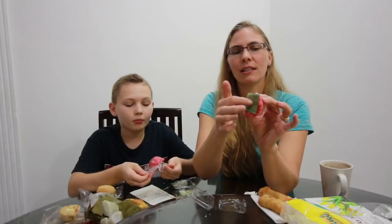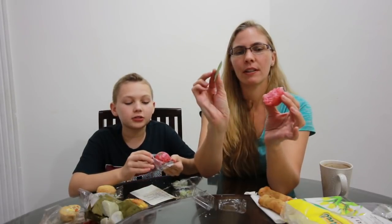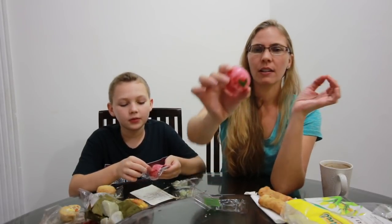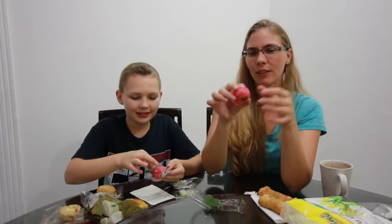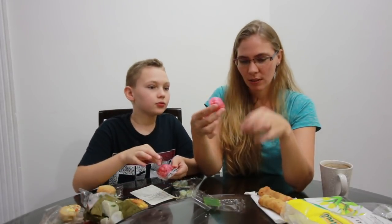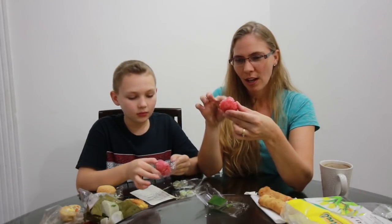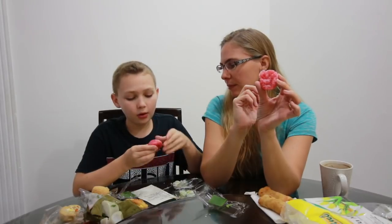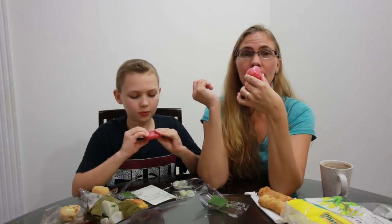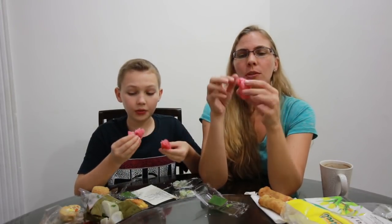This one's sitting on a little banana leaf, and there's a little banana leaf cut out. Oop, I just ripped mine. Yeah, so they put a little banana leaf on the top. Whoa, look at these ones, they're really sticky. Wow, these are like little tapioca balls or something. They have tapioca balls in them. Wow, I wasn't expecting that. Break it open. Nothing in the middle.